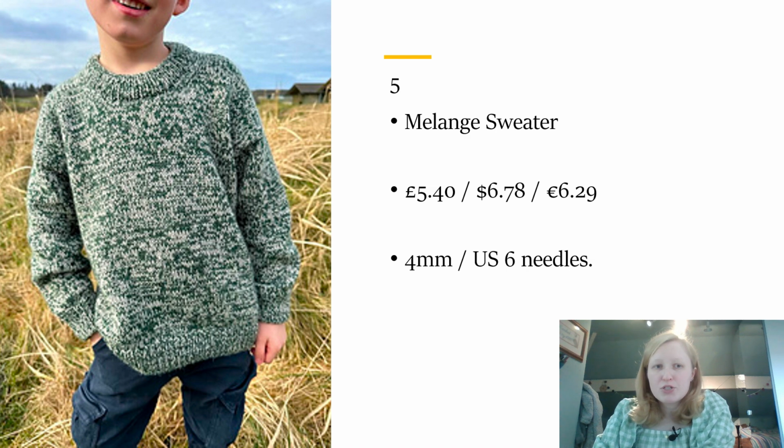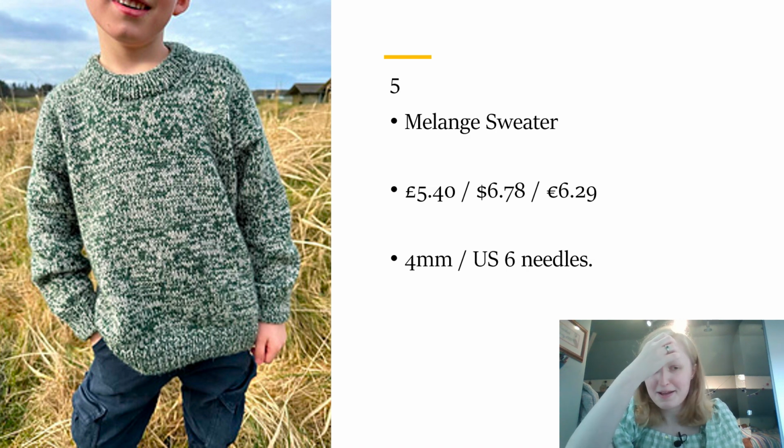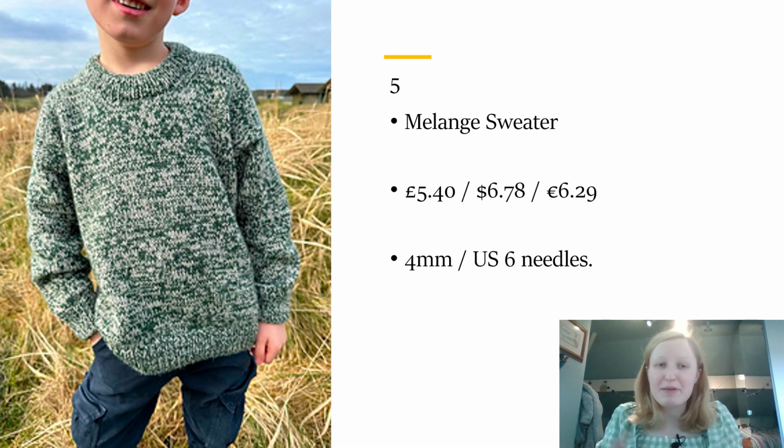Number 5, my lounge sweater. I think I've probably been taken by this just because it looks like a good opportunity to use up scraps. Or if you like, hopefully old me, you'd end up buying new anyway to make it look scrappy. But yeah, 4 mil needles, so you could probably use 2 4-plies, you could probably get away with that, and you get a bit of a thicker texture as well, so that would make it warm.